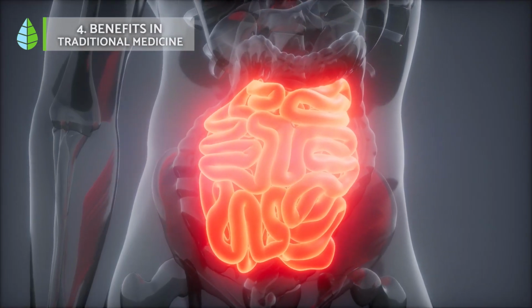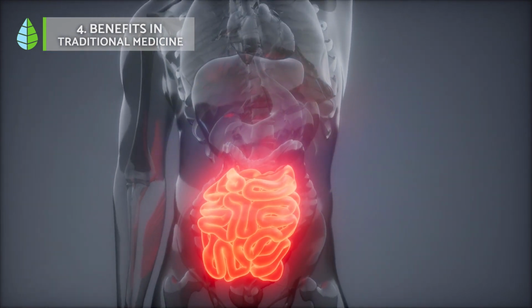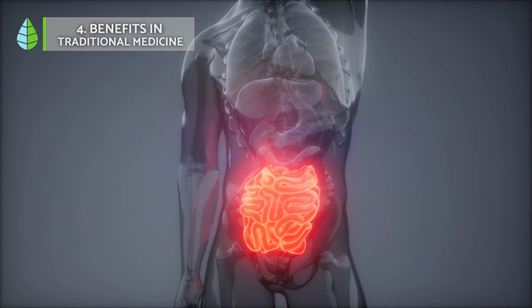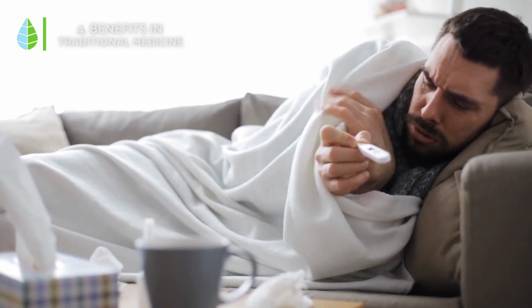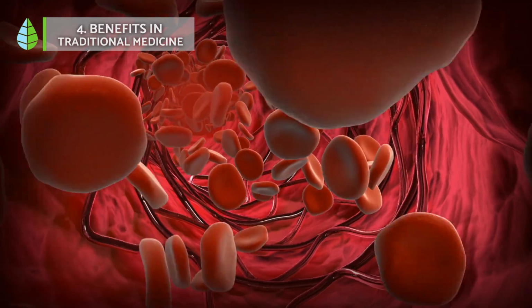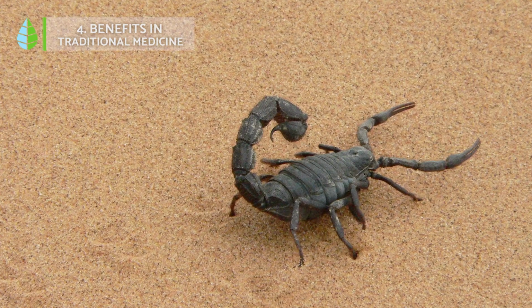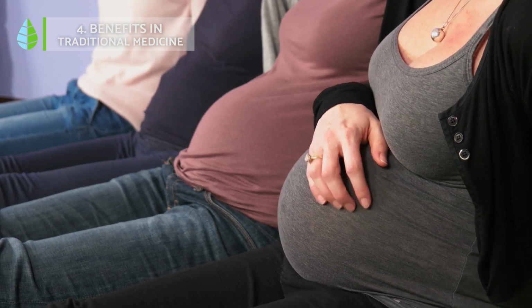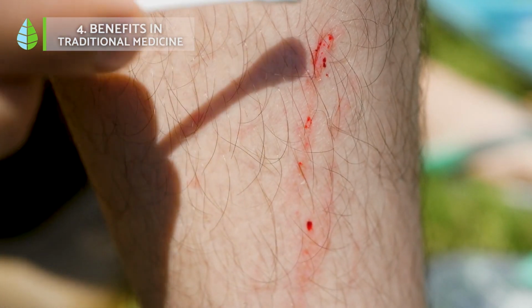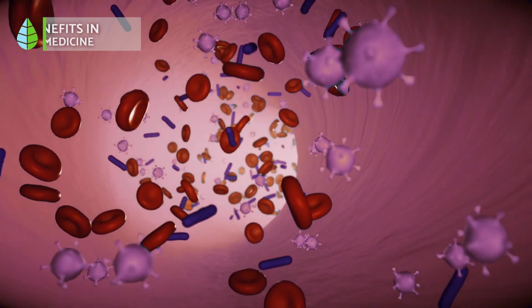Benefits in popular medicine. The properties of the incense plant extend their advantages to treating liver and digestive tract ailments, alleviating bronchitis, flu, and common cold, blood purification, addressing hemorrhoids, easing menstrual discomfort, nurturing skin health, providing relief from scorpion stings with its oil, managing mastitis, healing wounds and burns, repelling harmful insects, and stimulating the immune system.